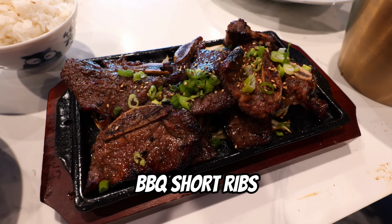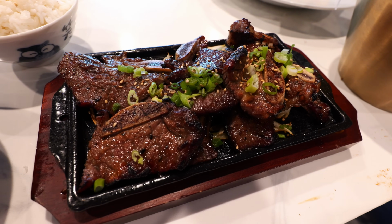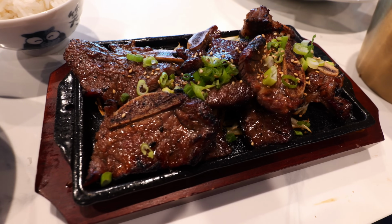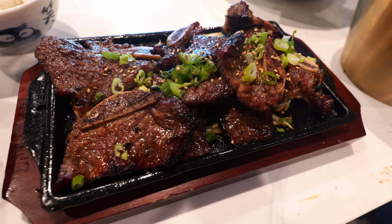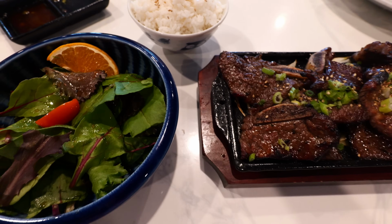And if you guys don't want raw fish, you can get beef. They got the barbecue short ribs, which is essentially Korean kalbi. Yeah, short ribs. And it comes out very hot. And it comes with some salad as well as rice. A complete meal all around. Ooh, hot.